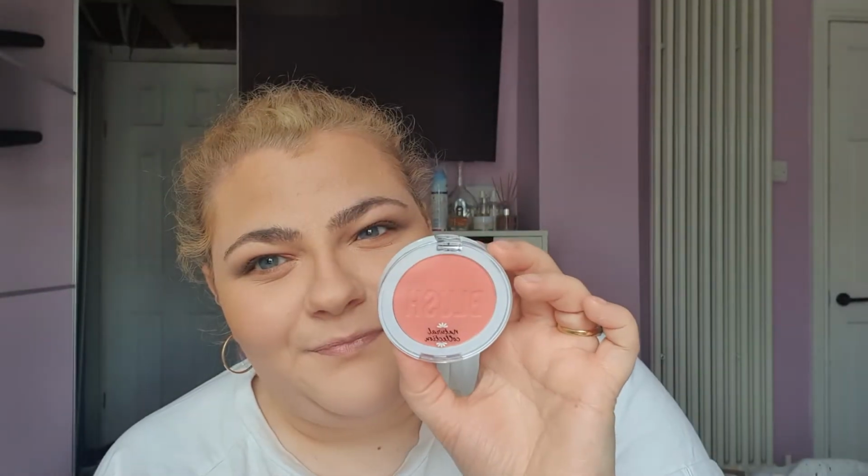So I do have two shades of blush. Rosy Glow, which is like a really pretty rosy peach pinky colour, and then this Apricot Dream, which literally just sounds heavenly, so I'm going to go with this one. And I did have these already and I do really like the formulation of them. They are matte, but they do look very nice and like a nice flush on the cheeks, which you will see in a second.